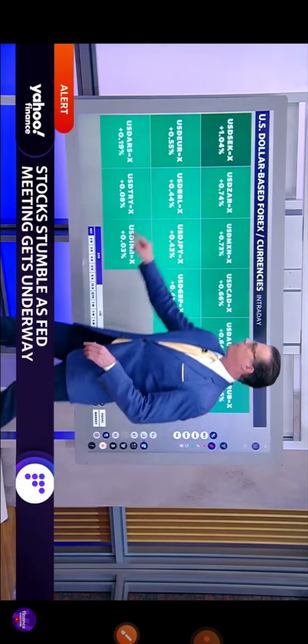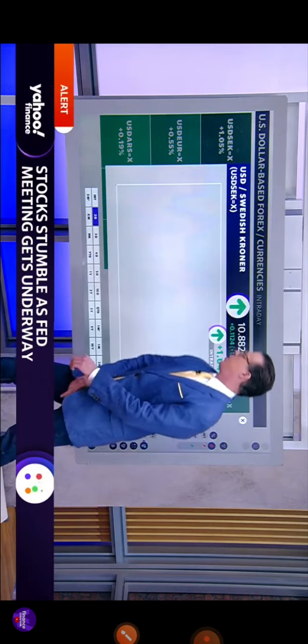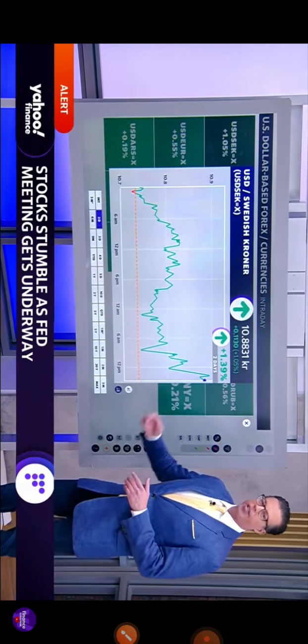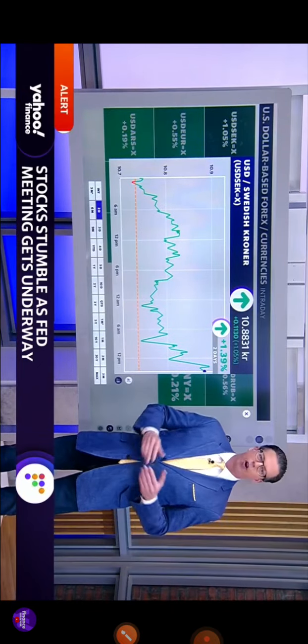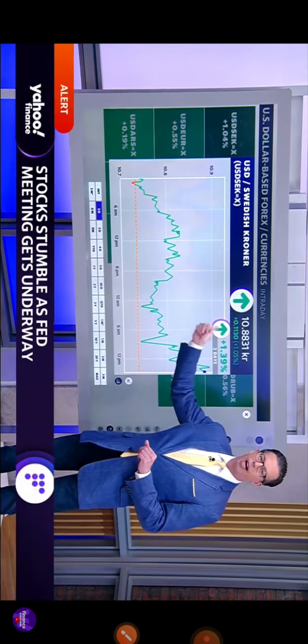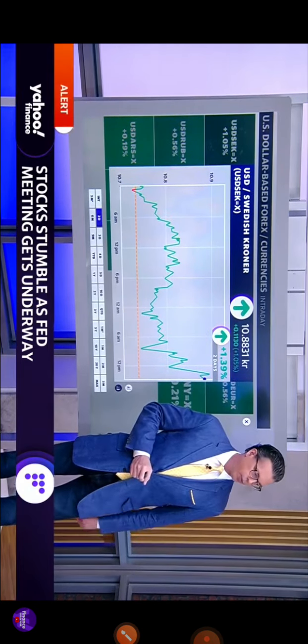And let me show you something else. The U.S. dollar is up 1% on the news. That is versus the Swedish krona. What does that tell you? That they didn't raise enough. So all of this points back to the Fed doubling down on being hawkish. Guess what? Markets have not priced in a lot of this just yet. So we're going to have to see what happens, Julie, tomorrow afternoon with the presser.